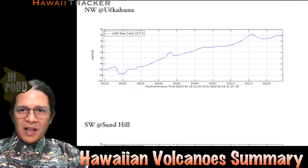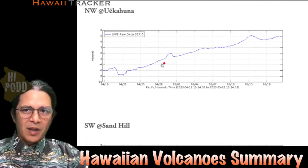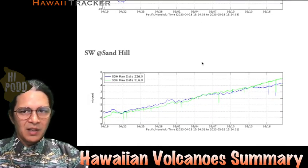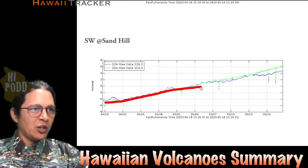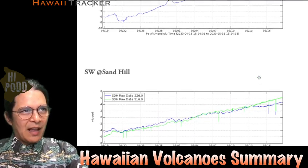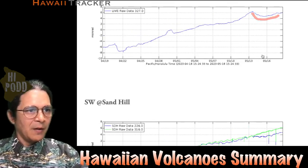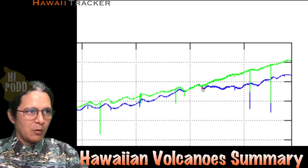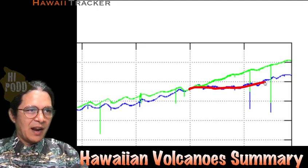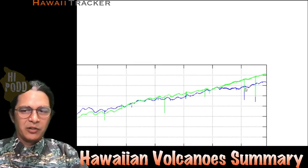So one last thing to share on the tilt. This is a tilt for the last month at Uikahuna in the northwest, but south of there, southwest of the caldera at Sand Hill, there's also a functioning tilt meter, just showing a similar pattern, inflation over all of the last month coming up here. It's interesting to note that some of these signals, like this deflation-inflation signal that's more prominent at the summit here, is not as prominent over here at Sand Hill. So we see a little bit of it flattening and then rising again, right? But not quite the same effect, suggesting that some of these patterns are a little bit more localized, right?